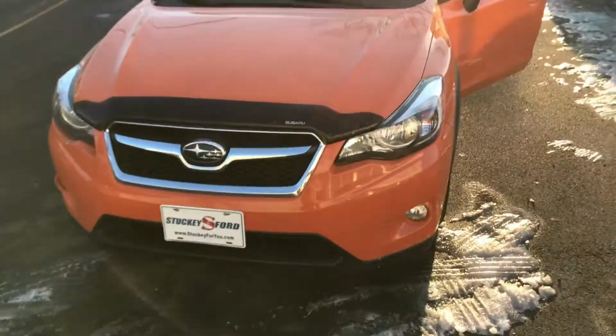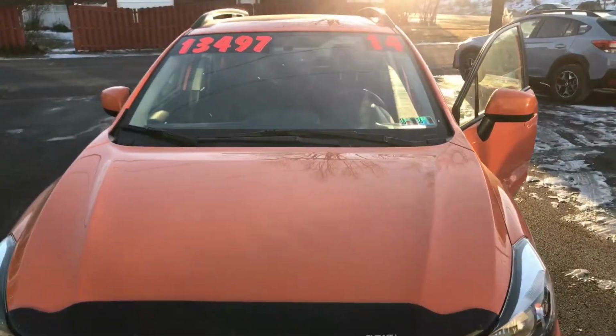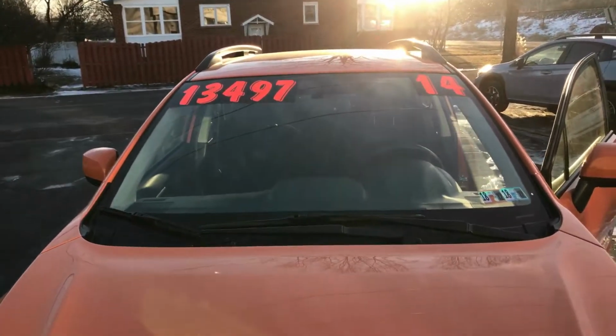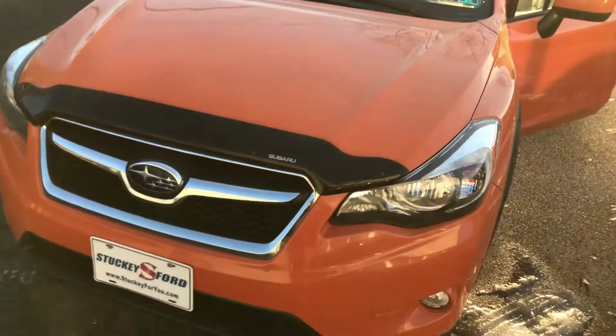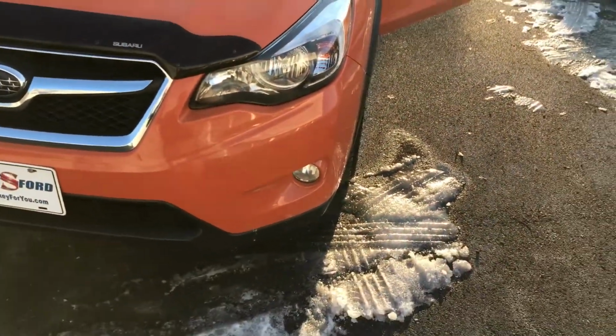Just wanted to shoot you a quick walk around video on a 2014 Subaru Crosstrek you inquired about. It is a 2013 Subaru Crosstrek. The price was $13,497. We haven't changed it yet. Now it's $12,997. It is a premium package, so it has the fog lights.